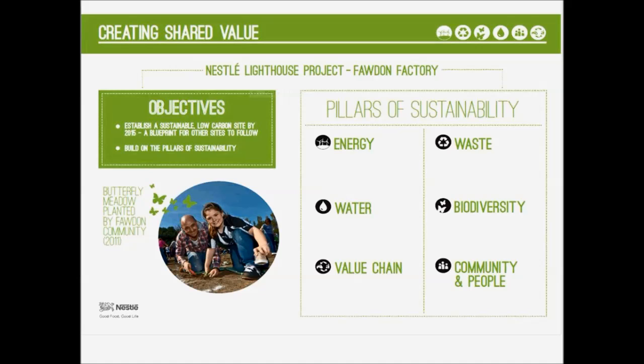And then the second 3 really close that overall environmental circle. So in terms of biodiversity and natural capital, value chain, and then most importantly, all in terms of really making a difference and driving that transition for community and people.